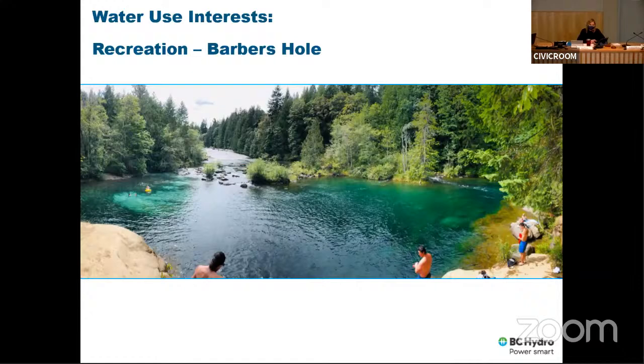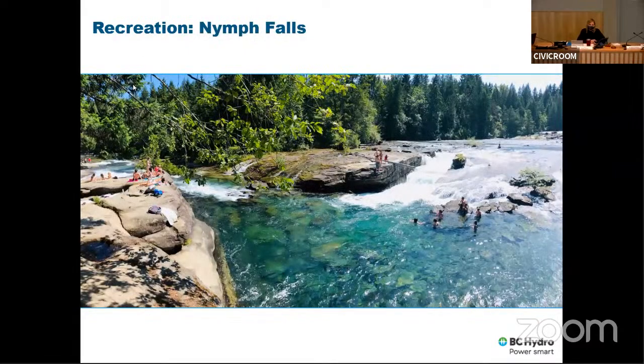So next is recreation. It's a beautiful watershed and you can get about 500 people on that river at any given time in the summertime. And this is Barber's Hole, just downstream of the Puntledge Diversion Dam. This is, I'm sure you're familiar with this area. Nymph Falls, very, very busy this summer. These pictures were taken this summer.